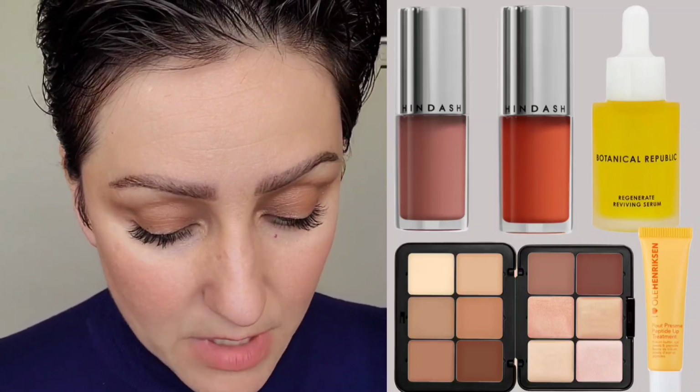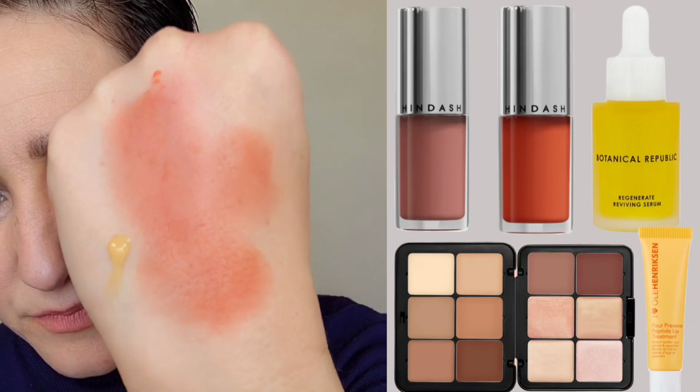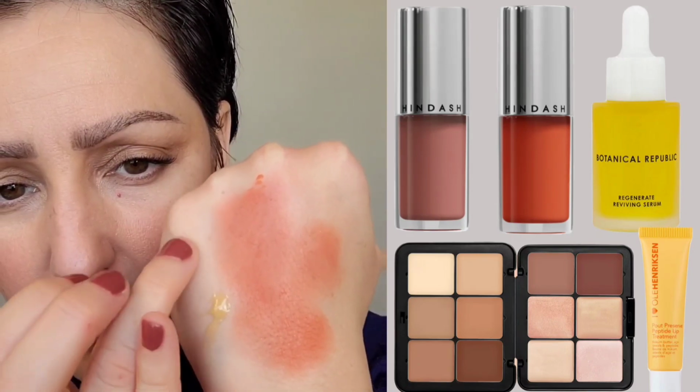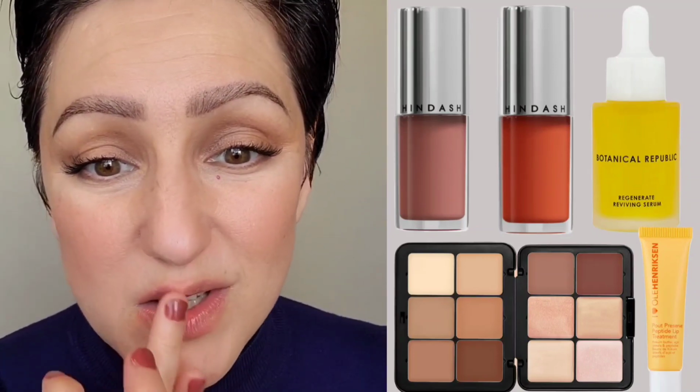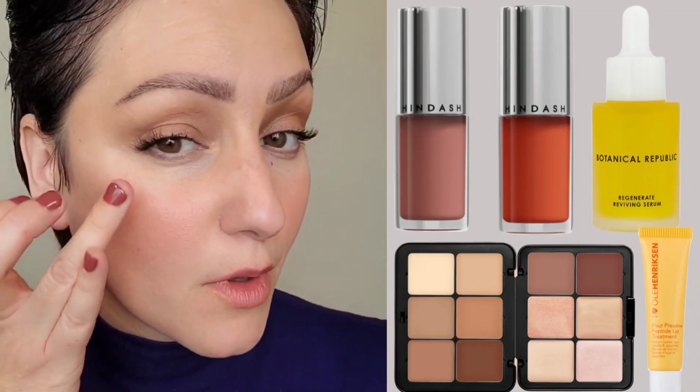Go ahead and grab a lip balm. Today I'm going to use the I Love Ole Henriksen Pout Preserve. Now I'm just lightly pressing it onto the skin. I don't want a gloss look here. I'm not trying to create a juicy lip look. I just want it to grab a little light. If you want a little bit of a highlight, you can take that balm. Just place it on the cheekbones. Very little bit. I'm not trying to be over the top here.